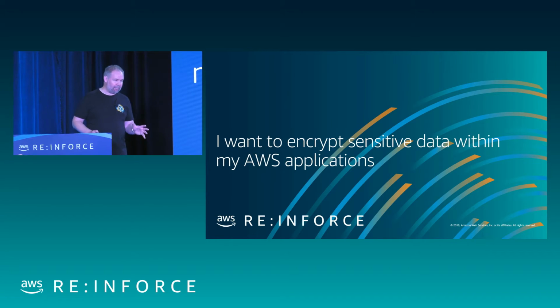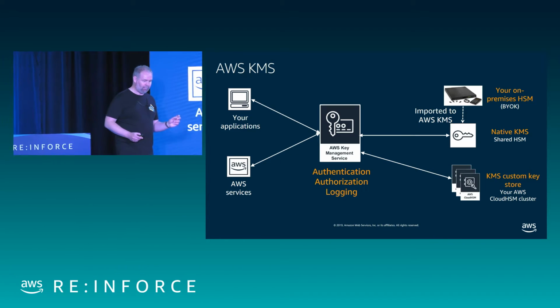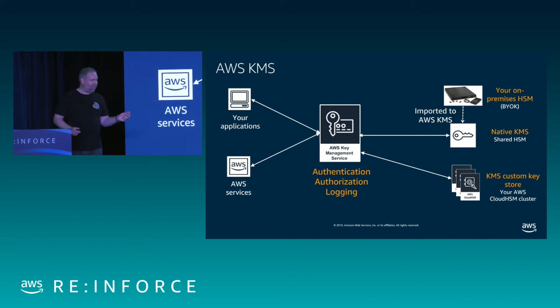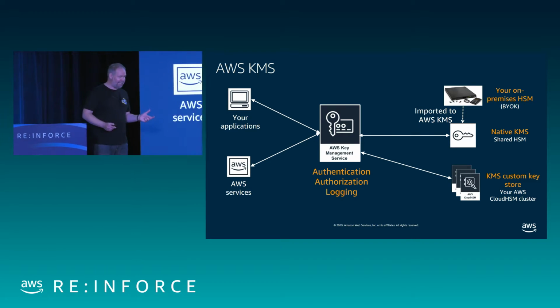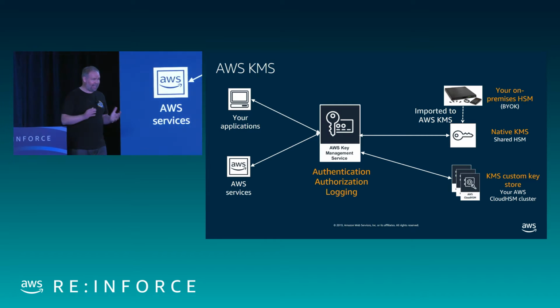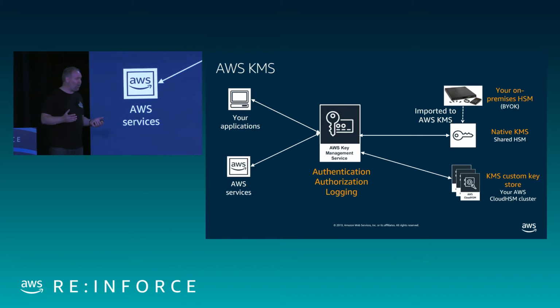So the first use case: I want to encrypt sensitive data within my AWS applications. AWS KMS is designed for this task. Virtually every AWS service, I think it's 117 services now, integrates with AWS KMS to help customers encrypt their content by simply clicking a button and selecting a key. It's absolutely awesome. Customers can use KMS to generate strong encryption keys that you can then use in your own applications, for example, to encrypt sensitive fields in a payload before you store it in a database.